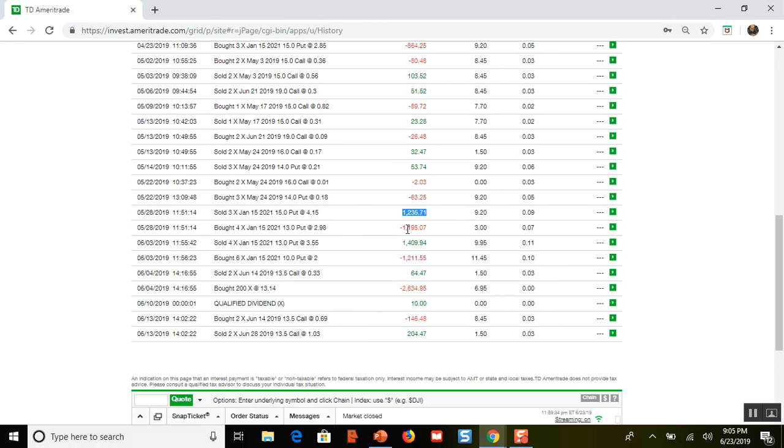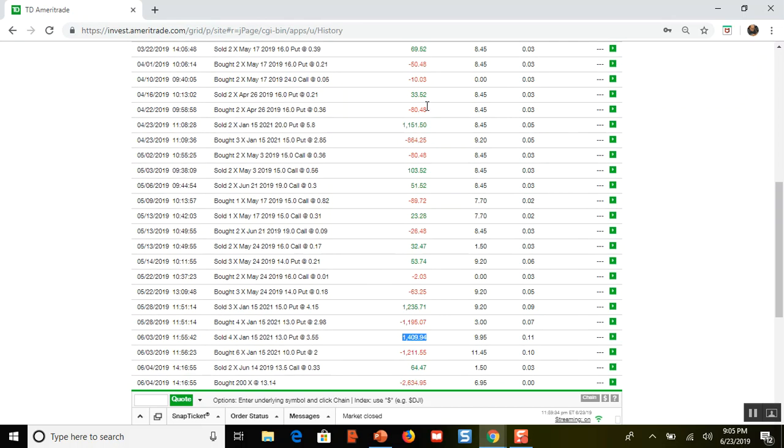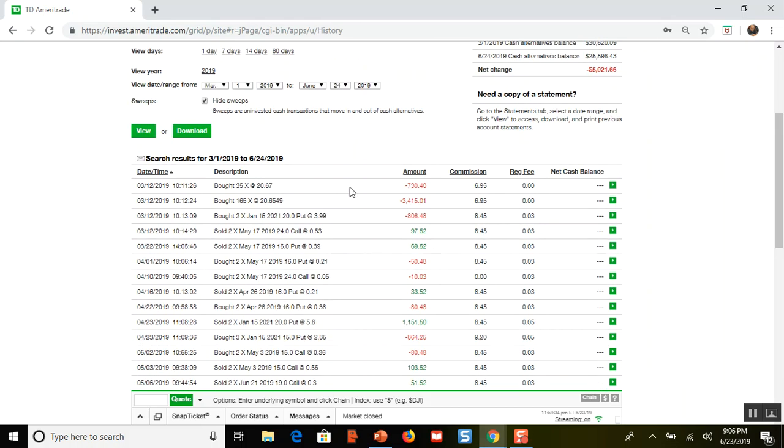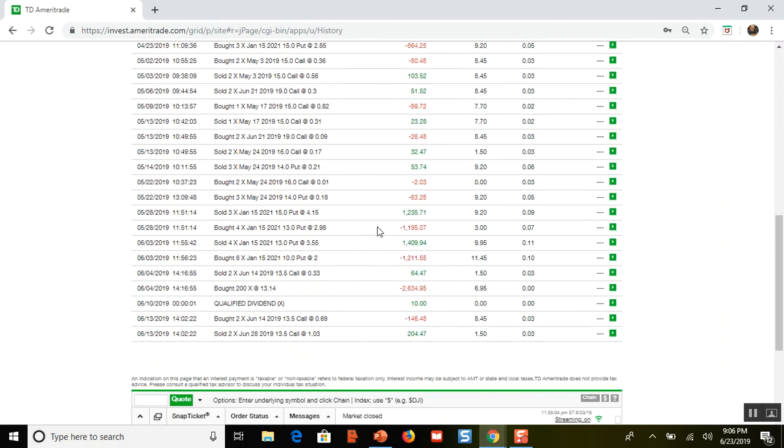Then I bought four $13 puts, and I spent $1,195. And then here I sold them for $355, made $1,409. If you were to add up all the greens and all the reds, I've made over $900 in profit. I recently did buy another 6 puts at the $10 level. And I put in $1,200, which banks another $200 profit. And so my dollar cost average, which was $20.66, if you do the math, is down to $15.75.